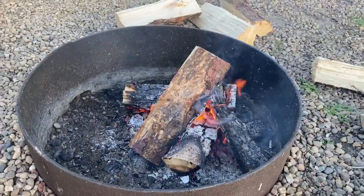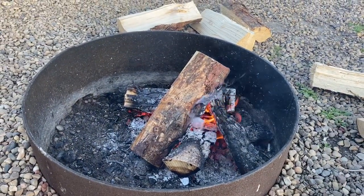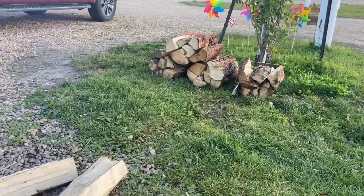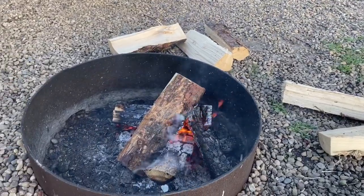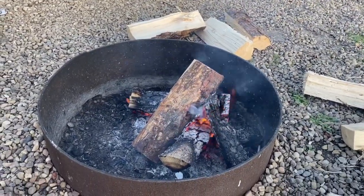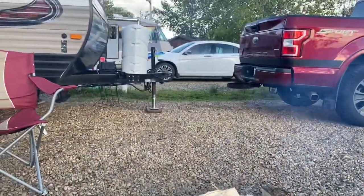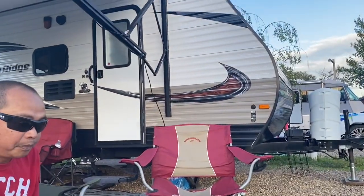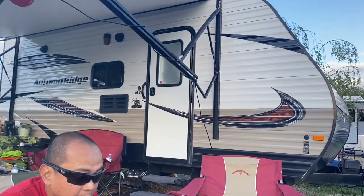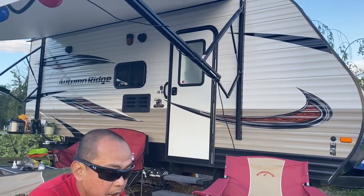So right now we're just warming up by the fire because it is getting a bit chilly. This is our wood stock, which we got from Go RV, because if you do buy your RV from them, you do get a lifetime subscription of wood and propane. It's the Starcraft Autumn Ridge.